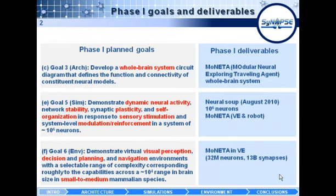We have two deliverables that match these goals. The first one is the so-called neural soup, which we have presented already in August 2010, which has 10^6 neurons, and the second one is MONETA, which is our animat implemented in both a virtual environment and a robotic platform.